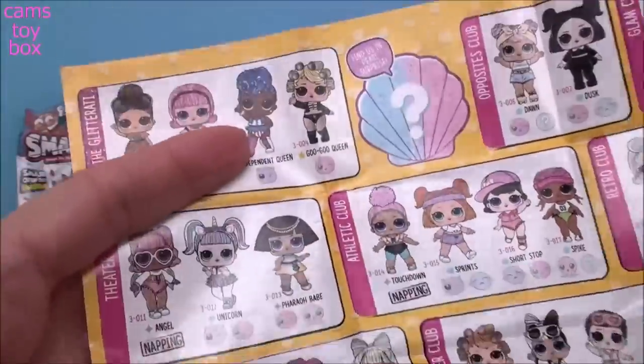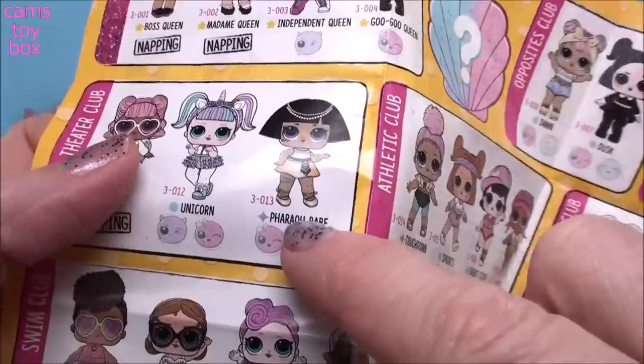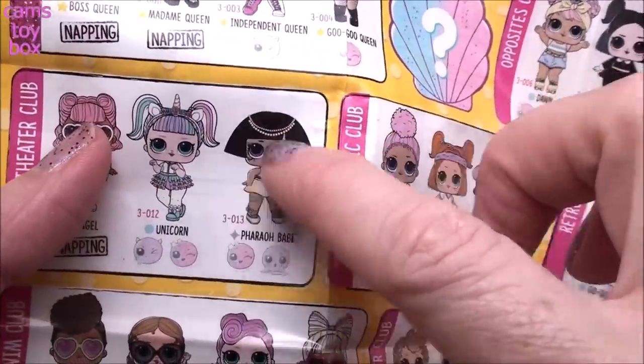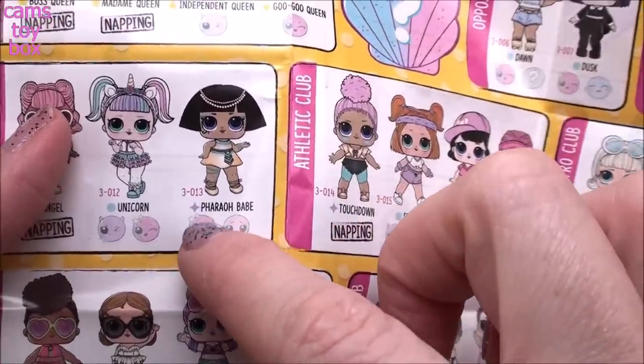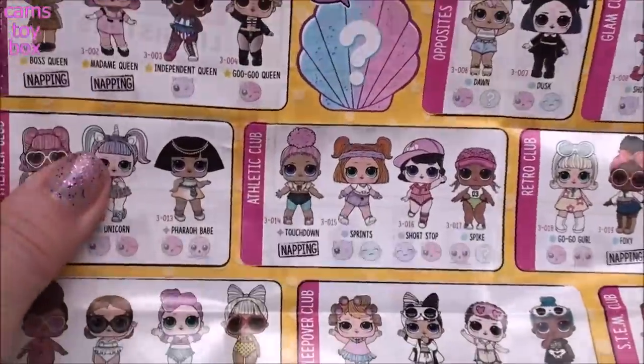Okay, where are you? Oh, it's not a necklace. It was a headband. Here she is from the theater club. We have Pharaoh Babe. I knew it was like an Egyptian name. I couldn't remember what it was called. So that is a hairband. I love it. So it looks like she has the little purple symbol. So that means that she is a fancy doll. I'm super excited about that.